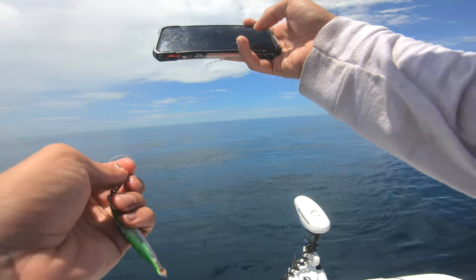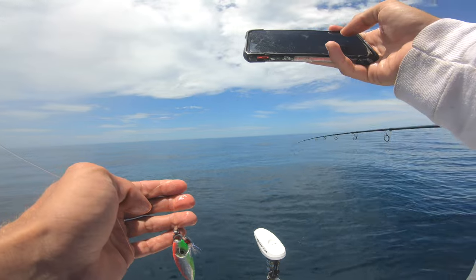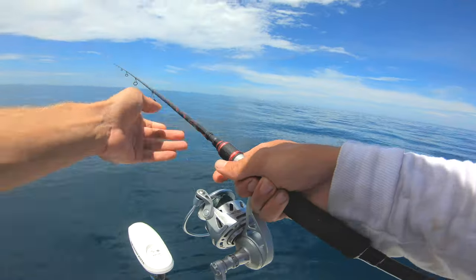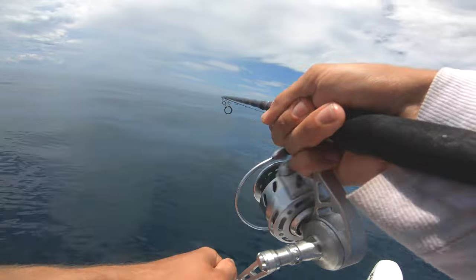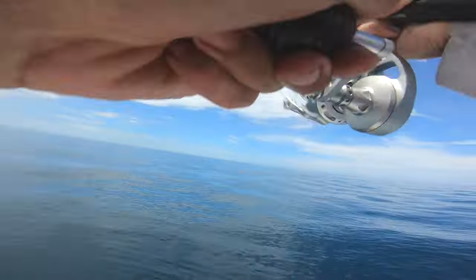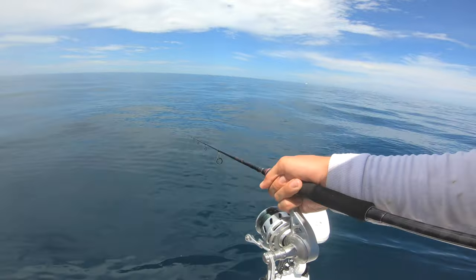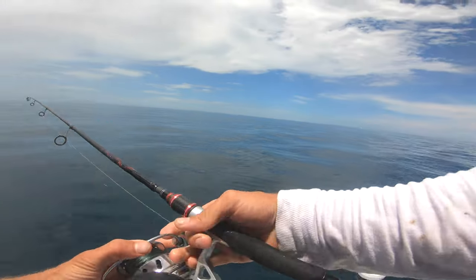So sick, there's literally hundreds of fish. Every time you hook one, they're following them up to the boat. It's so crazy. Where'd they go? Double! Double header. Oh, it came off. Oh, what is that? A Jack Crevalle? Bro, there's a Jack Crevalle in there, bro. It was like 20 pounds in there.